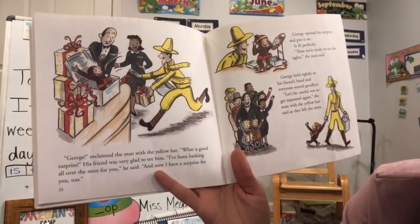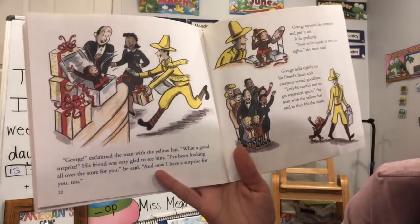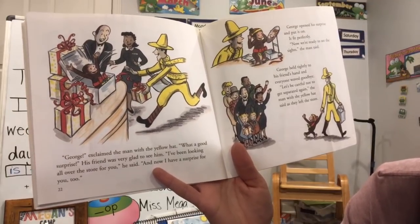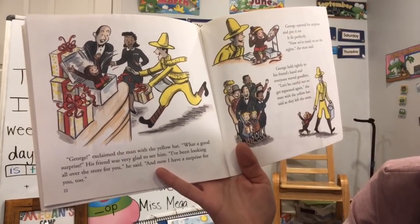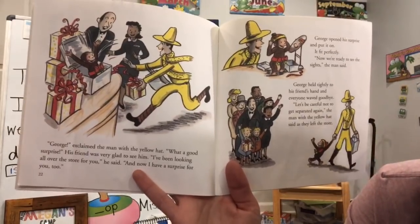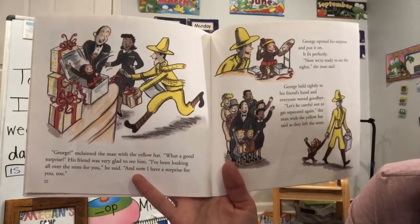"George!" exclaimed the man with the yellow hat. "What a good surprise!" His friend was very glad to see him. "I've been looking all over the store for you," he said. "And now I have a surprise for you, too." "I think it's a hat." George opened his surprise and put it on. It fit perfectly. "Now we're ready to see the sights," the man said.